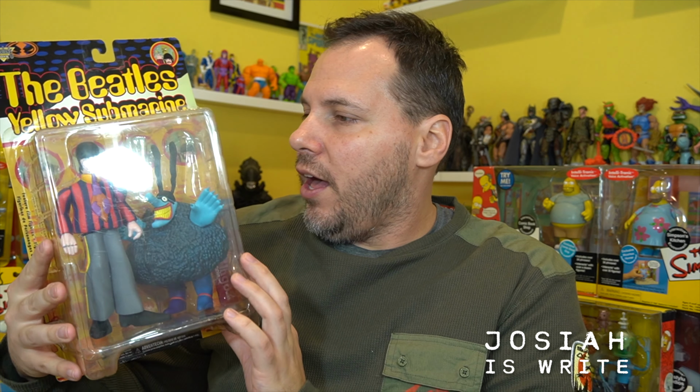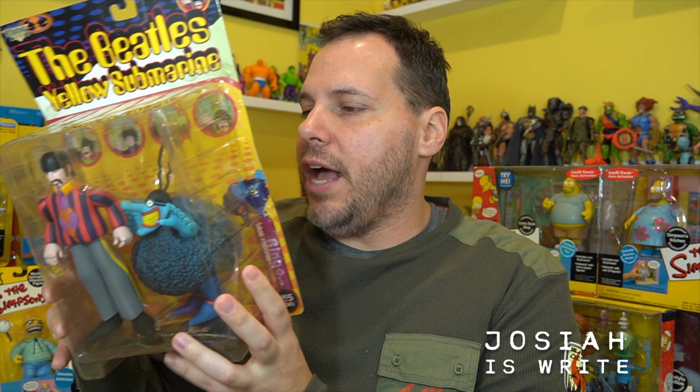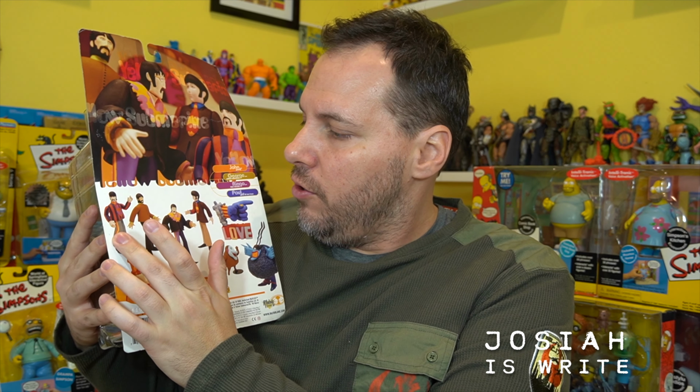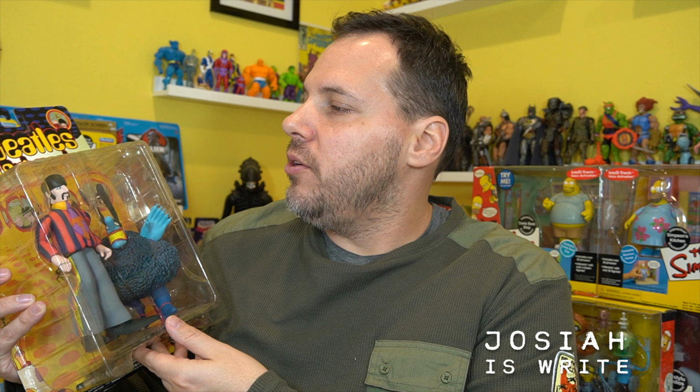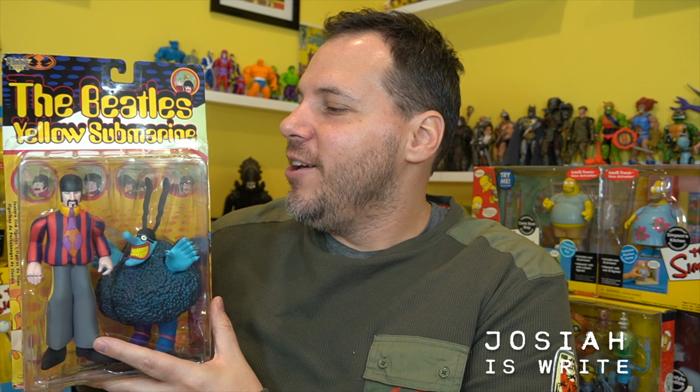Then we have the Beatles, Yellow Submarine: Ringo and the Blue Meanie. Many years ago I actually had Ringo and Paul, and ironically I don't have Paul in this collection. So it's cool to have one of them back. I think I sold them a long time ago, when Judy and I first got married. I sold a lot of stuff at that time and bought a lot of other stuff. But this is a cool one to have back in the collection.